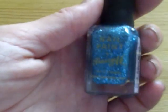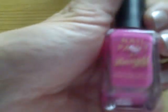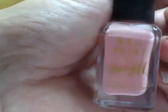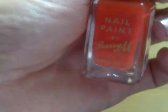Okay, first I'll go with the Barry M. Here I have a glittery one, this is called Aqua Glitter. This one is Fuchsia. Strawberry ice cream. This one is a limited edition lilac foil. This one is a coral.